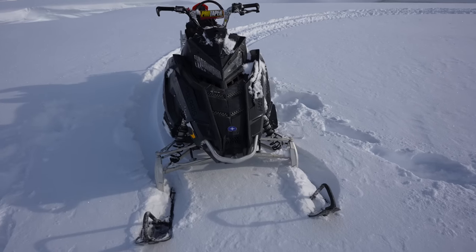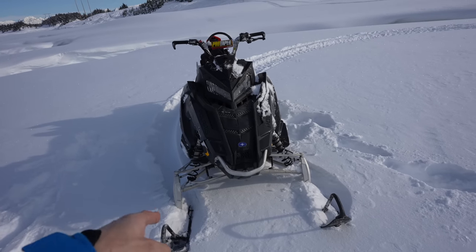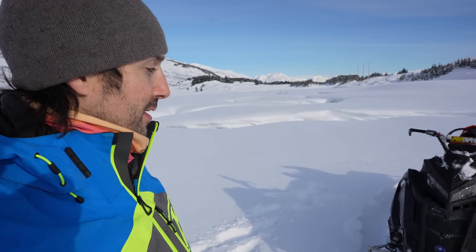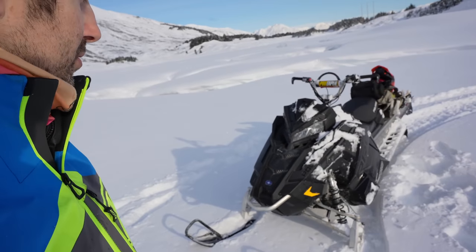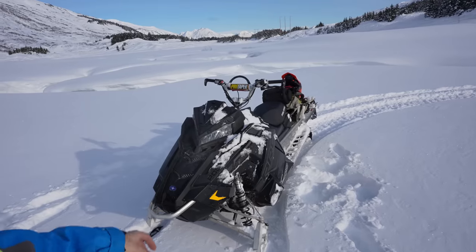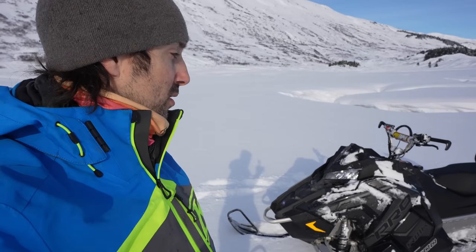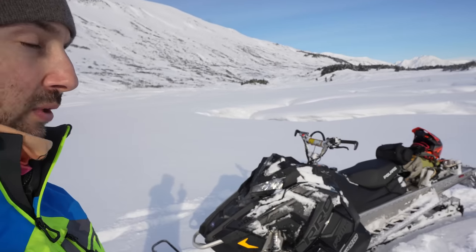The front end on this 2019 RMK is awesome. It's got a 36-inch stance. It's the React front suspension. And yeah, it just makes it nice and easy to counter steer. One of the biggest benefits of a 600 is just the lightweight. It's a super light sled, definitely lighter than the 800s and 850s. And it just makes it really nimble, really easy to maneuver. And you can just get it on edge super easy. So it's great for kids or lighter riders or people that just don't want a ton of horsepower. The sled will totally get it done.